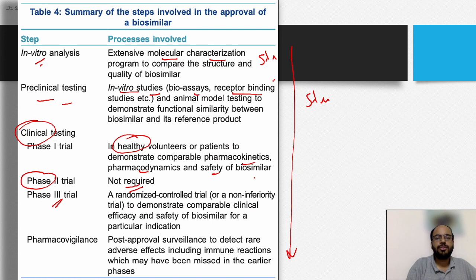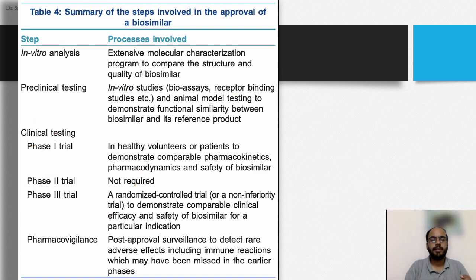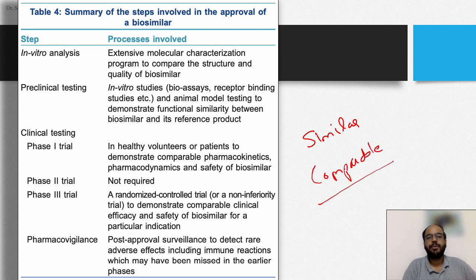Now phase 3 is just to show somewhat of a non-inferiority trial. However, in biosimilars we don't use the word inferior or superior. We just use similar, or we use comparable. So traditionally we don't use the word inferiority, non-inferiority trial or superiority trial. Okay. And pharmacovigilance is when the biosimilar has received authorization. After that you go in the market and look for any additional side effects that you may have missed. Clear?